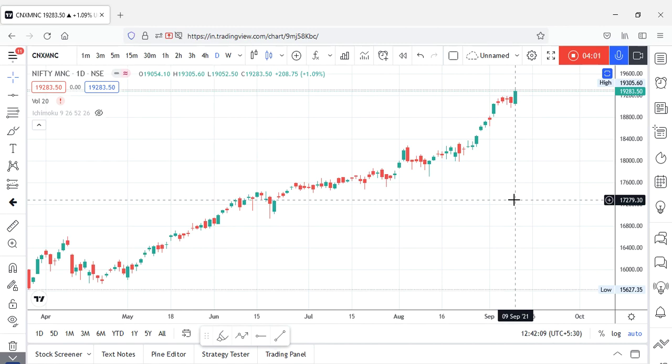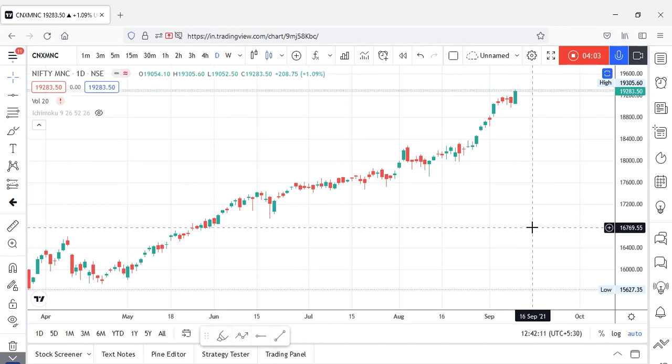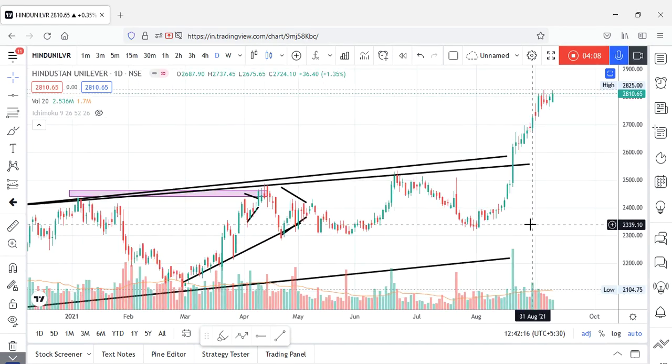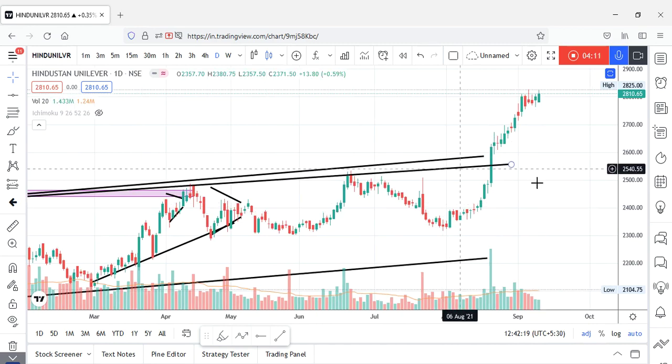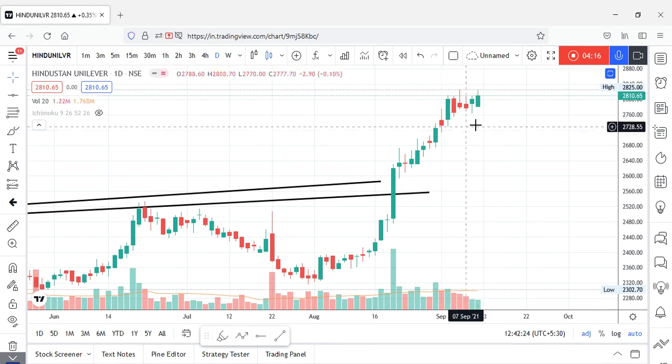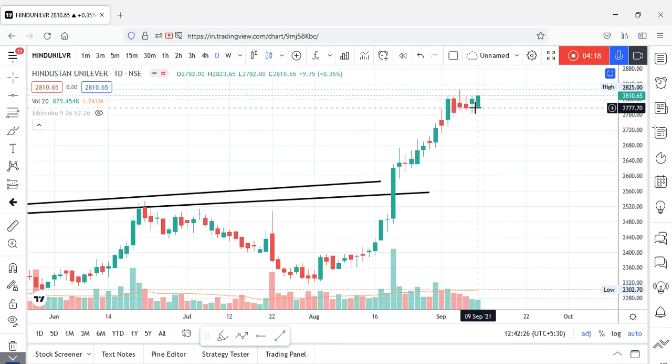The first stock on my radar from both sectors is HUL, Hindustan Unilever. We have been continuously discussing this stock, and again the stock has seen a fantastic move. After forming some sort of consolidation for 3 to 5 days, it managed to break out in the Friday session. The volume is not so visible. I think if the FMCG pack, or the MNC pack, starts moving up, HUL will show good strength going forward also. So this is the first stock on my radar.